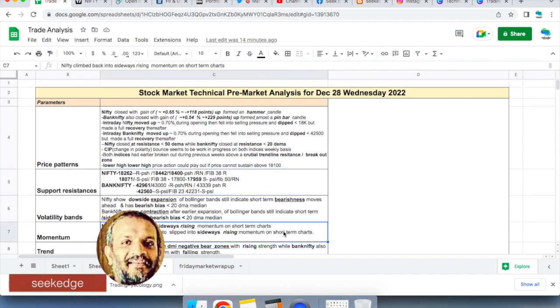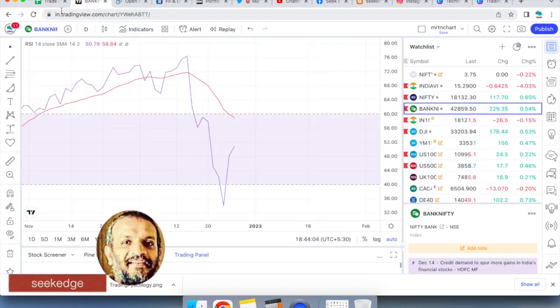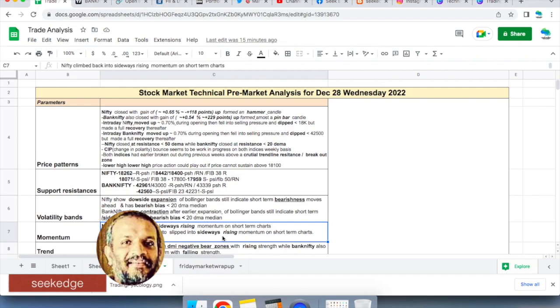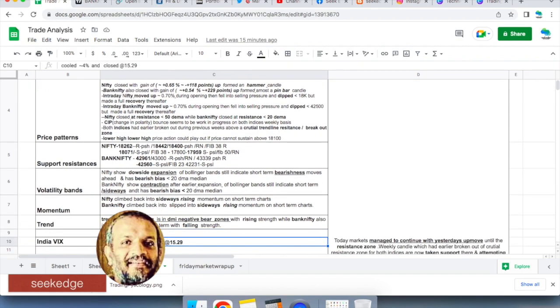Momentum is already in the bearish zones. Not in the bearish zone, sorry. Short term, it's in the sideways zone. Momentum is in the sideways RSI zone. It just managed to climb back into the sideways zone, and it is rising up, but not as bullish. Trend is not up, it's still bearish, but the strength is weak in the case of Bank Nifty. That means Bank Nifty has more strength. The bearishness is weak, but they are still in the bear zones. So momentum and trend are yet to get into the bullish zones, but it's kind of in the sideways zones, you can say.